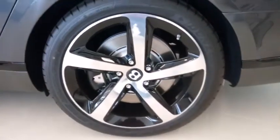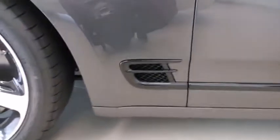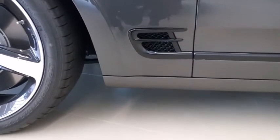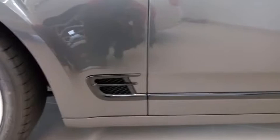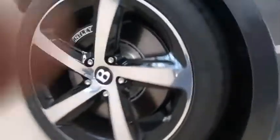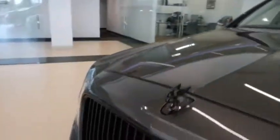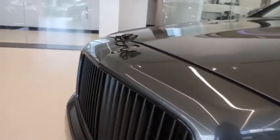It's also 21 inches in the back, and I believe 21 inches in the front. You gotta love the little front. Also, I love the B fins on the lower casing of the quarter panel on the front. That's awesome. And look at those rims. Also with the B. That's pretty cool. And it goes down too. That's pretty cool.